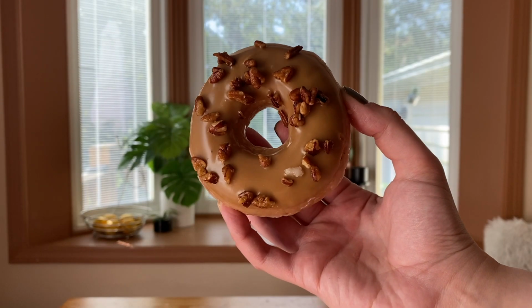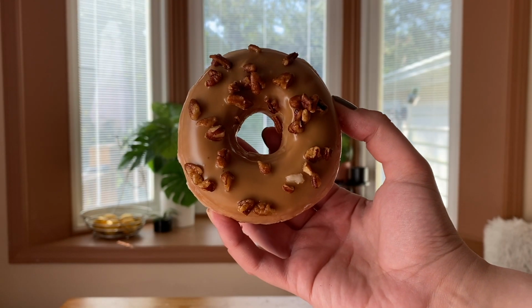All right, donut number three I'm very excited about because I am excited for a bit of texture added to this one. So this is the pumpkin spice maple pecan donut. So it has a maple glaze and pecans on top, and I'm very excited.